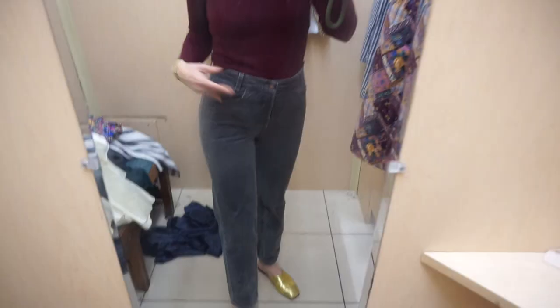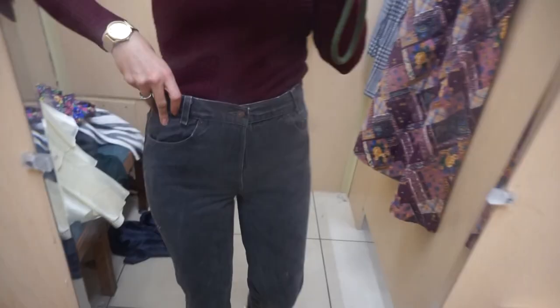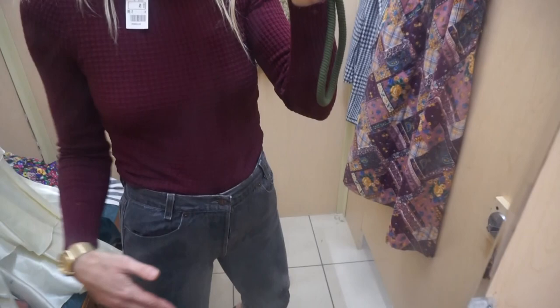And I cannot believe that. These are Levi's, black gray, already worn in a little bit. Found these. They're even cropped the way I like them. So now I have a few options, I feel like, for the casual look for sure. I love these. I found so much good stuff.